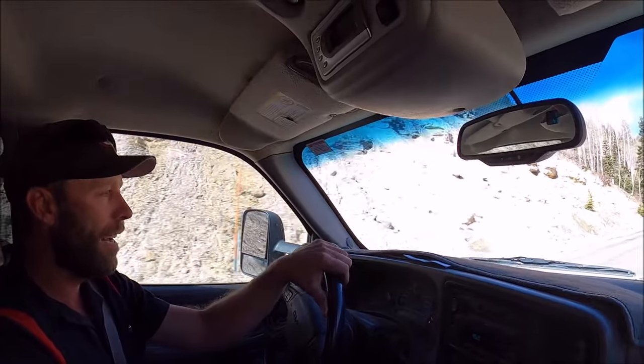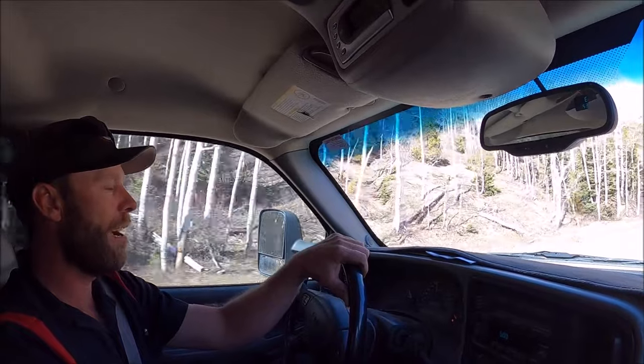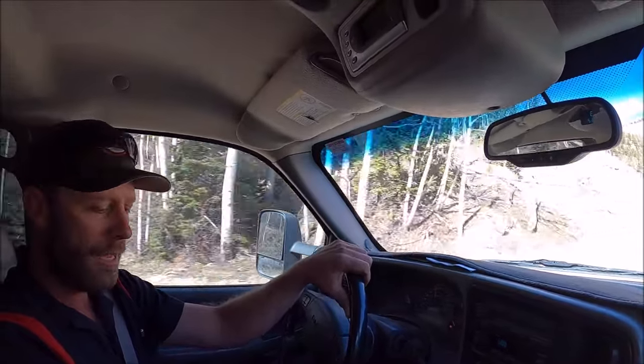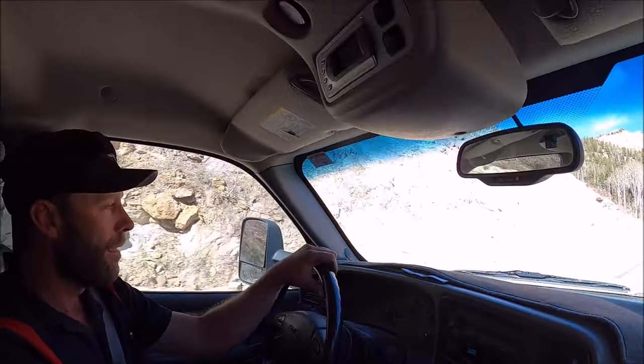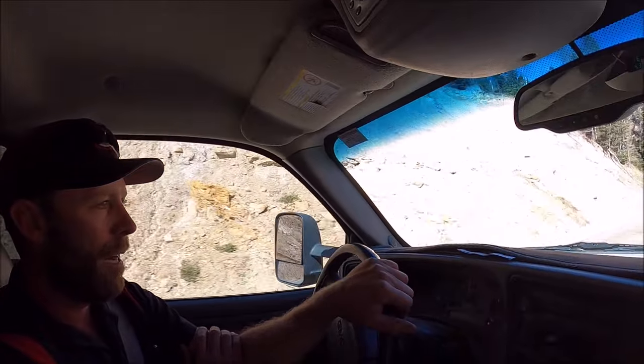There's some patches here and there, but we're working our way up in here and we're gonna take off on a side road here shortly. And hopefully it's no big deal. You never know on these muddy dirt roads, it starts to warm up in the afternoon and the mud gets really gooey and thick. And so hopefully we don't have any problems getting them up out of there.